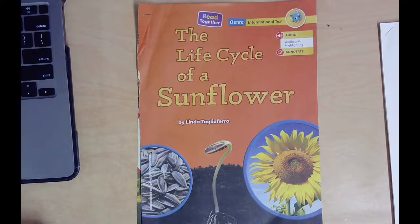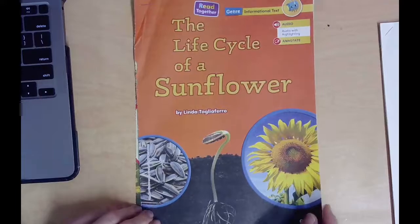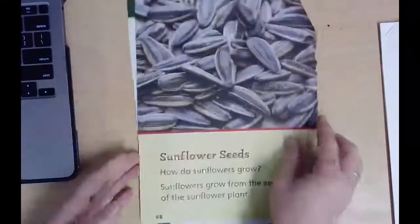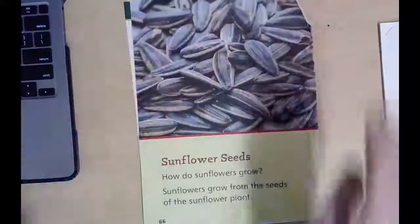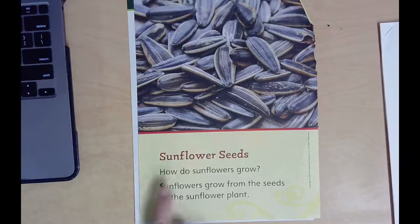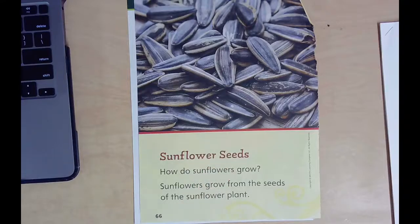It's not going to have hippos doing jump rope. Okay, those are fiction stories. This is a real story about real life things, okay? And it's going to give you facts about the life cycle of a sunflower. So go ahead and turn to the first page. So I will read it slow in case you are reading it with me right now while I'm reading it. So go ahead and point to the first heading on this page, which is sunflower seeds.